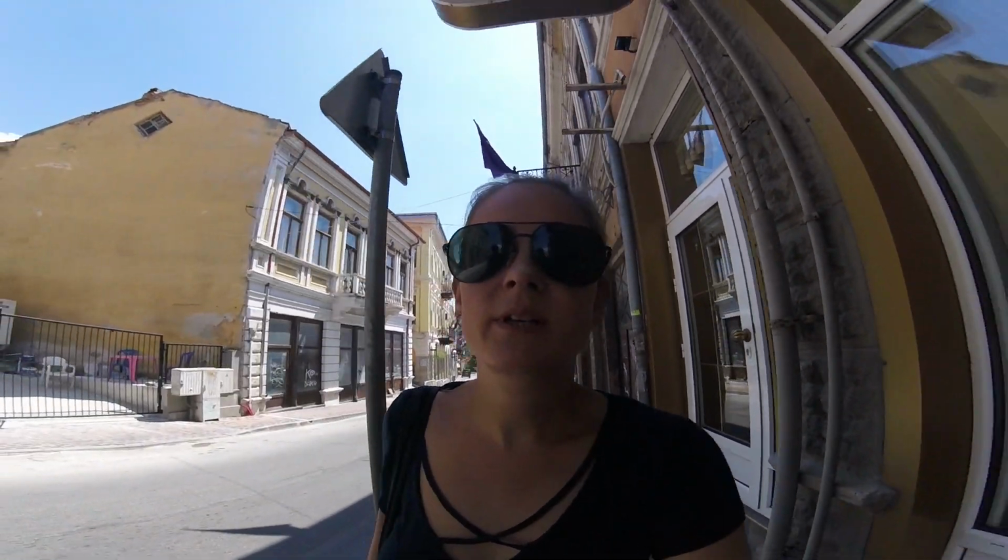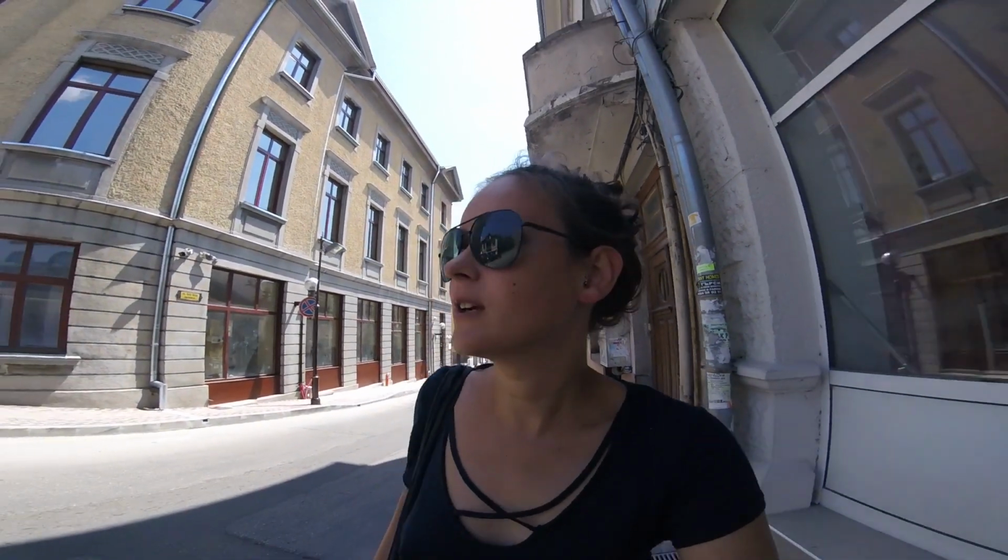Tarnovo used to be a major city in Bulgaria, and in the Middle Ages it was the capital city, and at the moment it's a really big student city. There's 2 universities here, and I read that it's one of the only towns in Bulgaria where the population is actually getting bigger, whereas Bulgaria overall the population is decreasing. So it's obviously quite a popular place to come, and it's a big home for arts and culture.